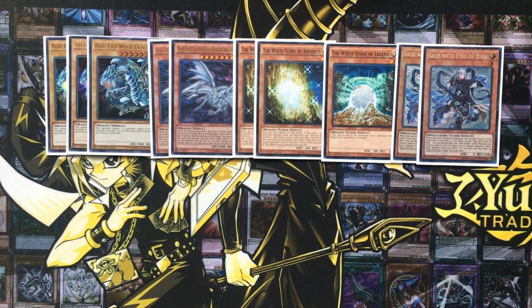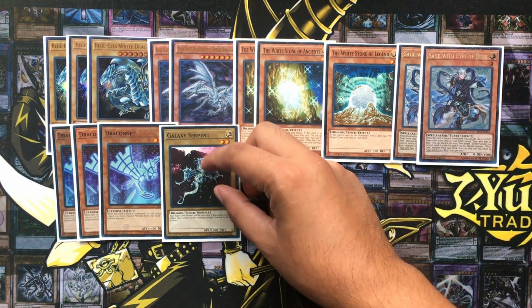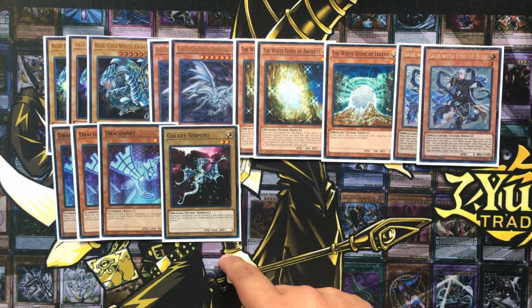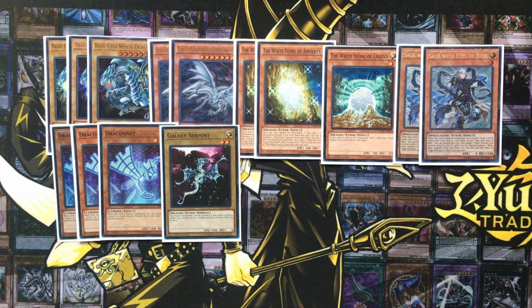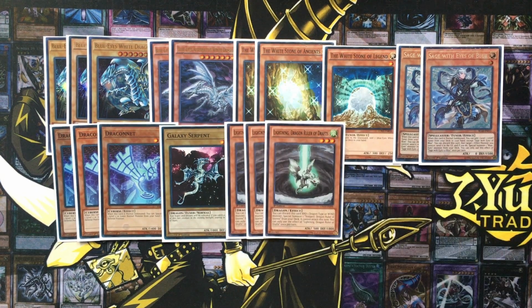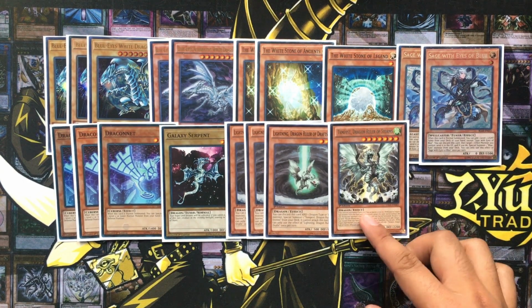And then afterwards, I run the Dragonets, 3 copies of Dragonet and 1 copy of Galaxy Serpent. If you normal summon it, then you can special summon your Galaxy Serpent from your hand or your deck. Next up, this is something that I totally did not expect to actually be running in this deck build. 3 copies of Lightning Dragon Ruler of Drafts, and freshly unbanned, 1 Tempest Dragon Ruler of Storms.